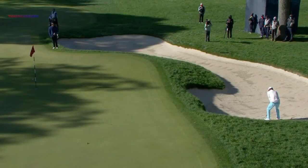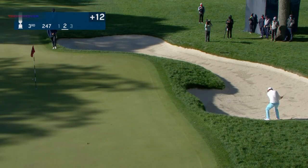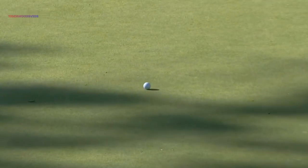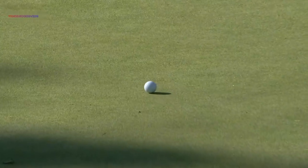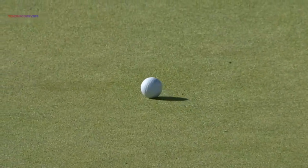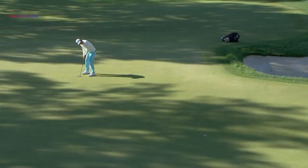This is Jason Day in the bunker, one of the best short games on tour. Led the tour in strokes gained around the greens this past season. Oh, bite. It could end up off the green if it doesn't catch a little something there. Oh, no. I mean, literally, he could go toe-to-toe short game with any player on tour, and this ball's going to end up close to off the green.